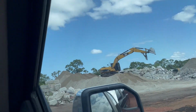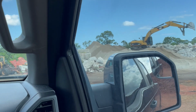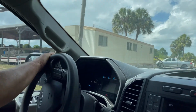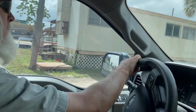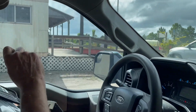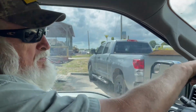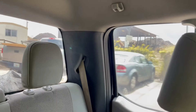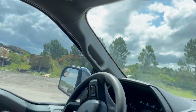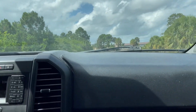So, okay, so here we go out of the little place here. David was telling me all about the different mulches. They even got bagged stuff. Excuse me. Bagged stuff they have over there, which is pretty cool. And you can see all the mounds over there. So they do a lot of recycling.